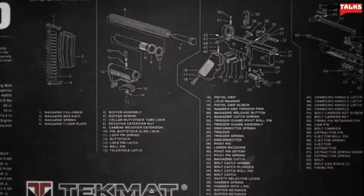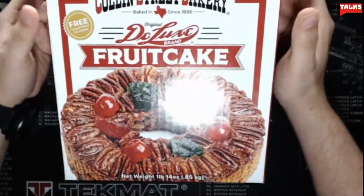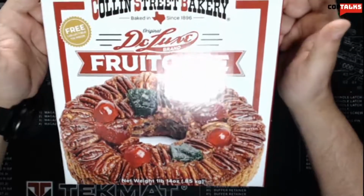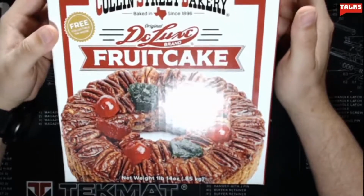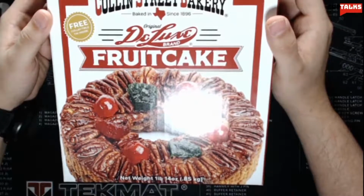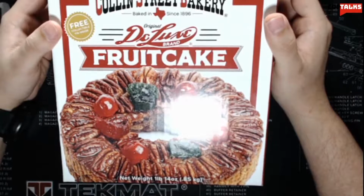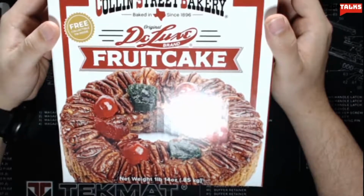Today I want to talk about Christmas survival food. Specifically, could a deluxe pecan fruitcake from Collins Street Bakery be a viable option? Now, fruitcake gets a bad rap, and I myself am not a huge fan of it. It's incredibly sweet and almost difficult to eat due to its immense density. But looking past all that, let's check out the nutritional value on this monstrosity.